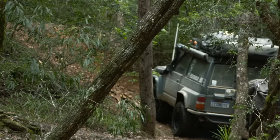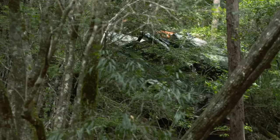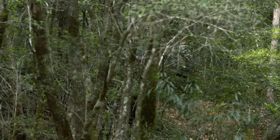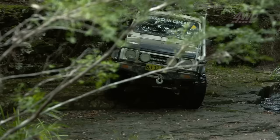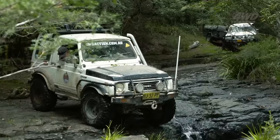Okay, set myself up for this. A little pinch. Go, shorty. Yes! That is cool. The best Suzukis excel, man, being able to take little tight lines and all that.